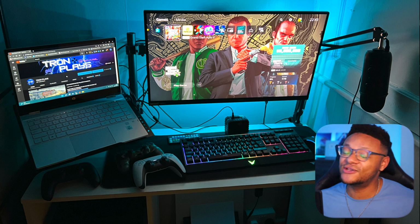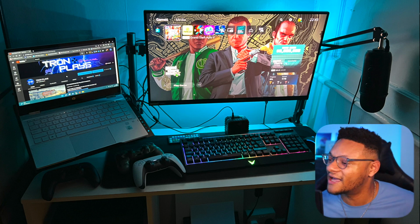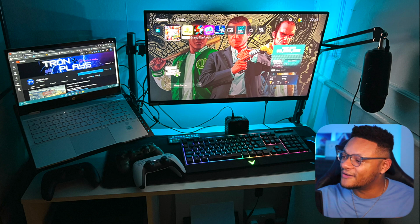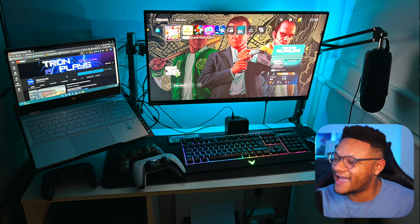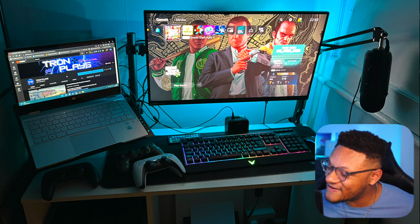Only thing I'd recommend for you, dude, is to figure out the cable management situation, because since your cables are kind of coming up and above the desk around the monitor stand, it's kind of out in the open a little bit. So if you can contain those a little bit, this setup will be looking very, very clean.